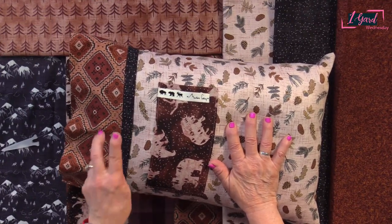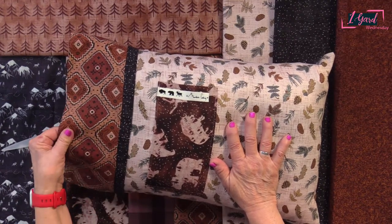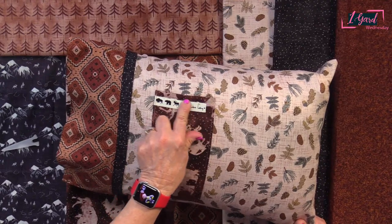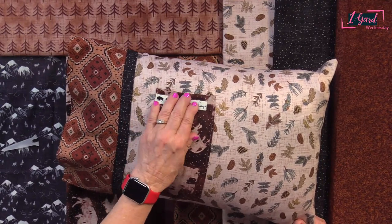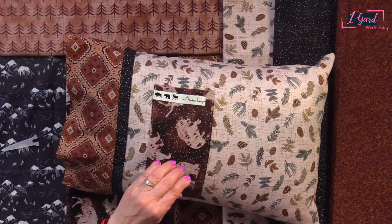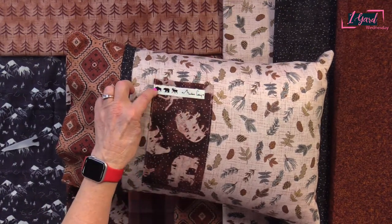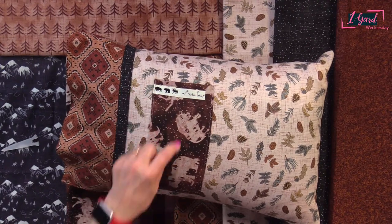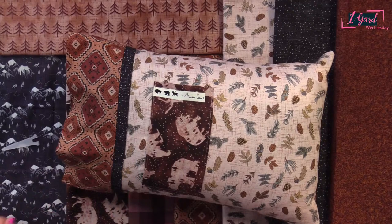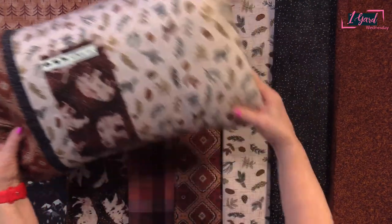So that was a 2-inch strip, folded in half, right sides together, sandwiched between the cuff and the body of the pillowcase. And I fused the Mountains Calling selvage on here. I feel like it kind of looks like, you know how sometimes a work shirt will have your name on here? That's what I was heading for. This would look kind of like a work shirt with Mountains Calling as the name of the person wearing this shirt. So anyway, that was my creative expression the other day.